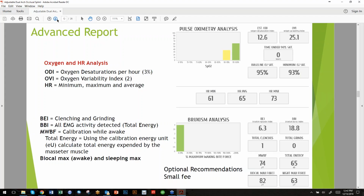And what we do is you have the patient bite down and then relax. Bite down as hard as you can, relax, and we do that 5 times, and then we calculate the maximum waking clench force, and then we average the clenches, and there's an algorithm on that, and then we calculate what we call an EU, an energy unit, and we use that energy unit to predict the energy exerted by the masseter throughout the night. So we have a very clever way to say, okay, this patient clenches a lot, but the clenches aren't very strong, or conversely, they don't clench, but when they do, it's very strong. And then patients are somewhere between those two on a continuum.